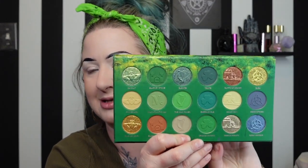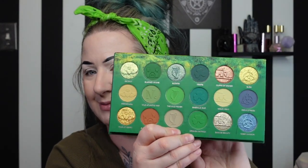I am not on their PR list or anything like that. I just really love the brand. But saying that, let's show off. I have swatches already in there, but we haven't actually shown what the palette itself looks like. I'm so great at this.